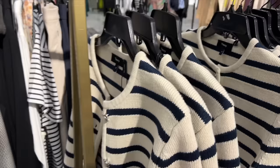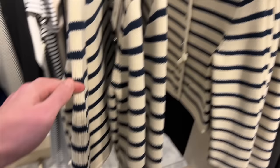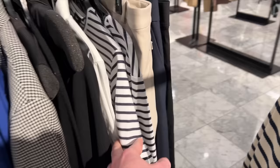In the bougier clothes, Theory of all brands was really full-on spearheading the nautical theme. They had these cardigans with a nautical stripe. They had dresses. It's like looking in Janet's closet.